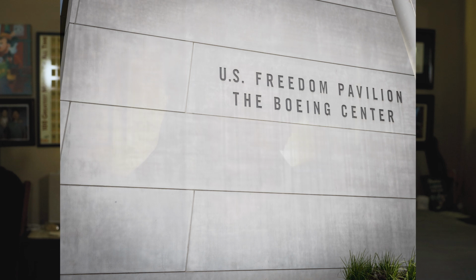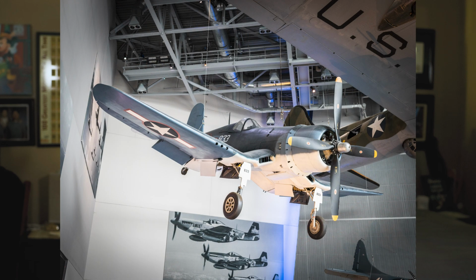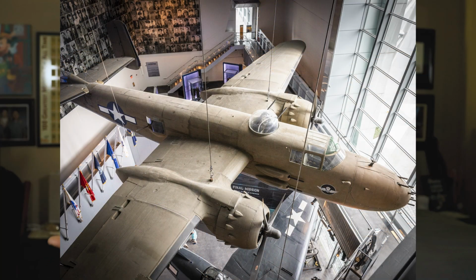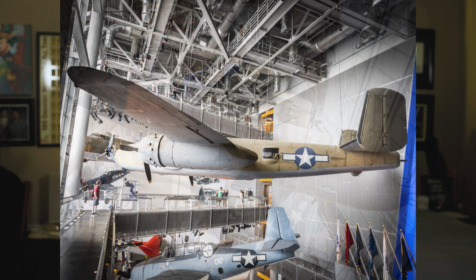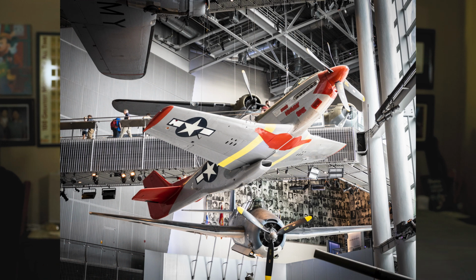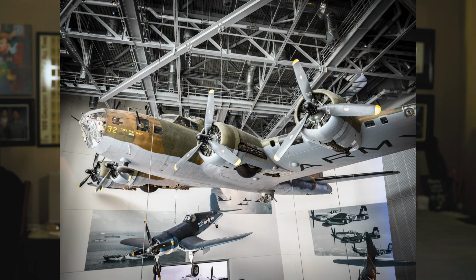So check it out. Another one of my favorite parts of this museum is the Boeing Center. This is where you're gonna see a lot of the aircraft that were used during the war, and it's absolutely amazing how they display all this, which is all hanging right above you as you enter the Boeing Center. I was able to get some really great shots from below and above the airplanes. Just the way it was all put together was absolutely well done, and I've shown the shots to some of my friends and family already, and they were pretty impressed with how the museum put all this stuff together. So the Boeing Center is definitely one that you want to visit as well.